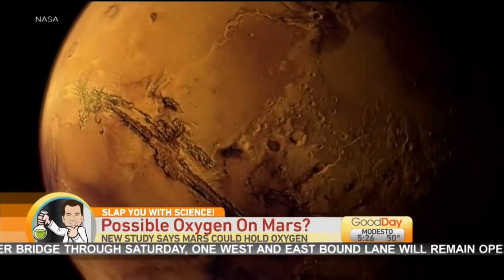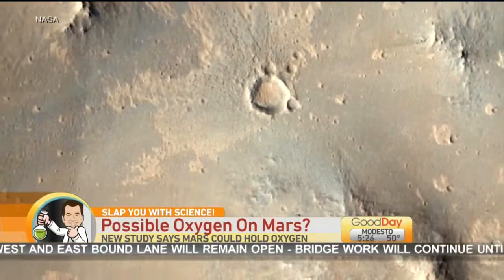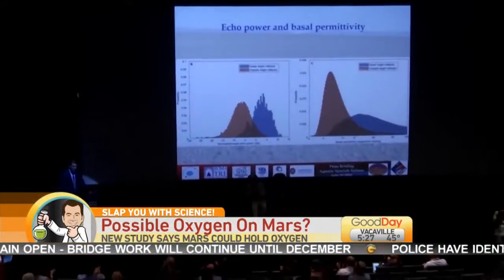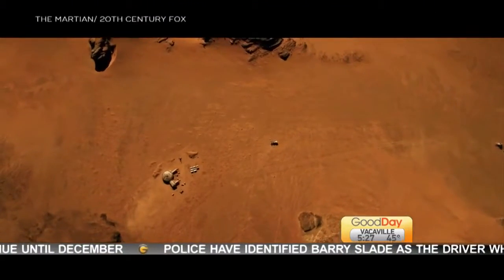A new study published in Nature suggests that the salty water under Mars' surface could hold enough oxygen to support life. Back in 2016, the Curiosity rover found high levels of manganese oxides, which suggests that the planet might have some oxygen. In a study, scientists found that oxygen actually dissolves in water with lower temperature and higher salt content.